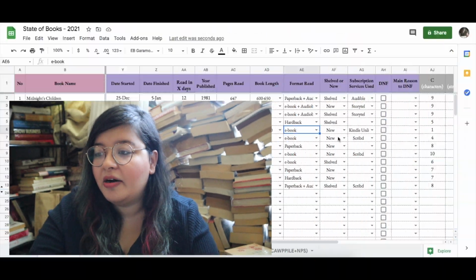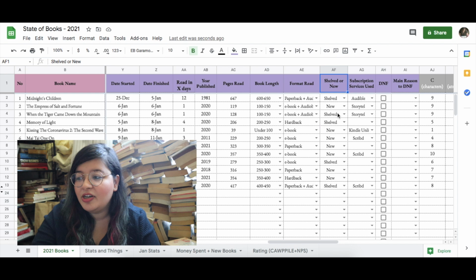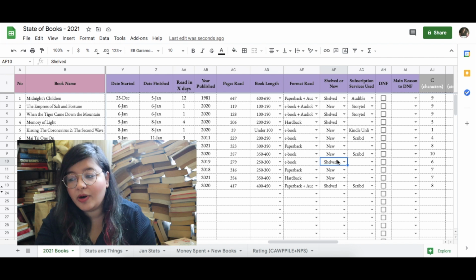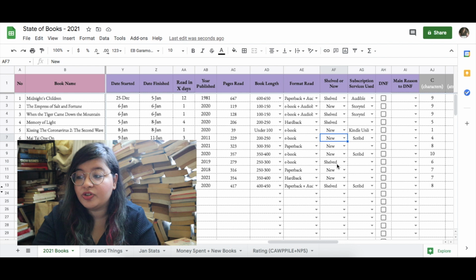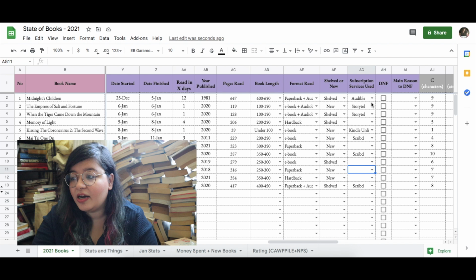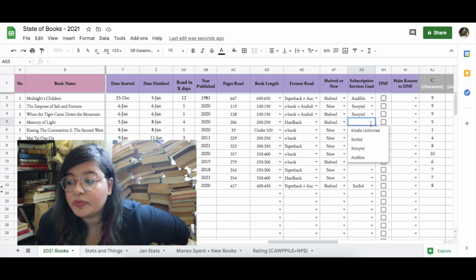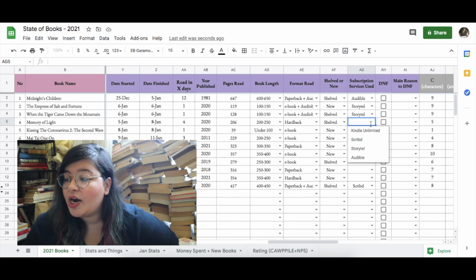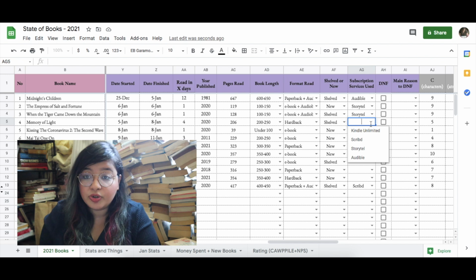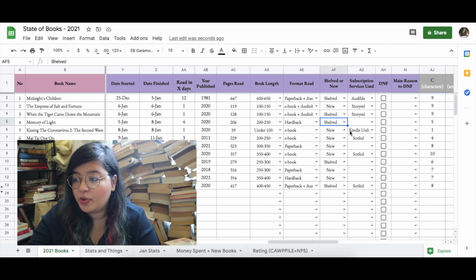I also wanted to see whether it's shelved or new, which is essentially whether this is a book that I already had on my shelves before 2021, or it was a new purchase in 2021 and I read it then. And then I wanted to see whether I was using any of my subscription services. So these are the subscription services that I have. However, you can change them, and I will show you how that gets done as well.